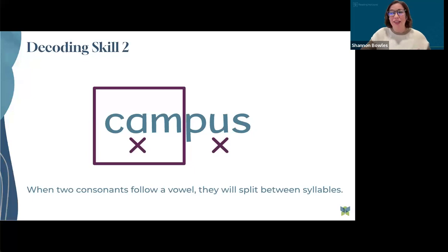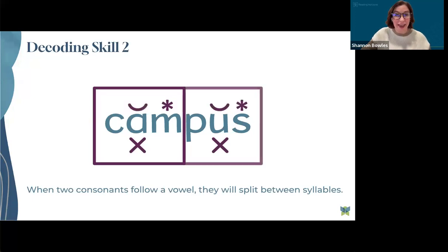each syllable. These syllables both follow the same pattern. Phonetic skill 1. 1 guardian consonant proves the vowel short. The word is campus. Okay, so decoding skills 1 and 2 are really simple for students to connect with. Decoding skill 1, 1 must run. Decoding skill 2, 2 will split.